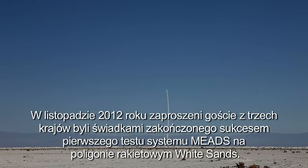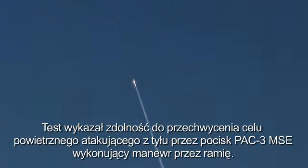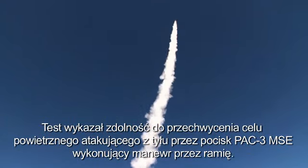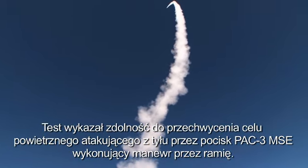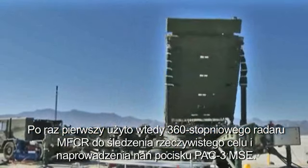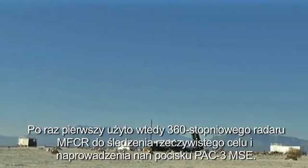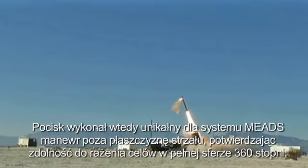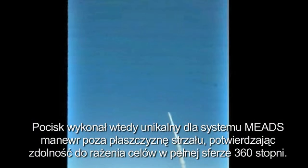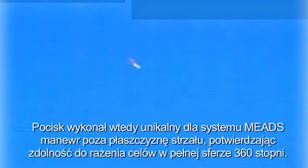White Sands Missile Range. The test demonstrated an over-the-shoulder launch of the PAC-3 MSE missile against an air-breathing target attacking from behind. For the first time, the 360-degree MEADS multifunction fire control radar tracked a live target and guided a PAC-3 MSE missile to intercept. The missile performed a MEADS unique out-of-plane maneuver to destroy the target, demonstrating the launcher's 360-degree capability.